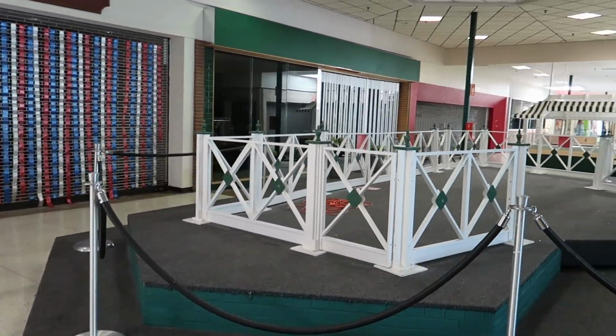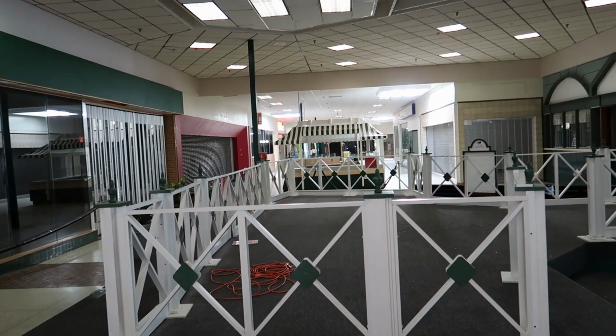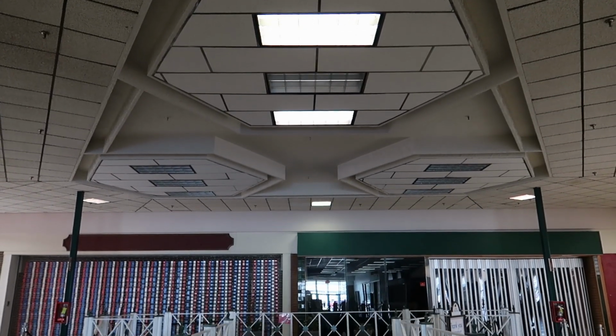Here in the center of the mall they have this stage, and I wonder if they use it for anything anymore, but it's certainly cool to see. Definitely one of those old school mall features that you don't see too often anymore.